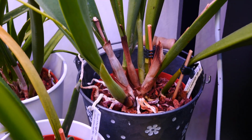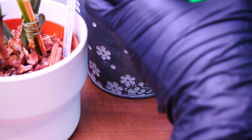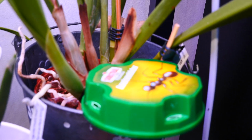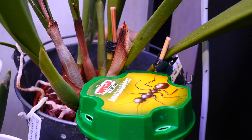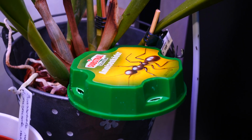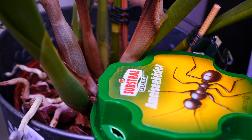Let's try to do that. All right, let's see, this is a little big. Is it gonna work? So I kind of wanted to touch the orchid because, you know, maybe you see them. Oh, I was out of focus all of this time. Why didn't you tell me? So you see them, they go down there. Maybe they will be attracted to this bait. So I'm gonna leave this here like this and see if they want to check it out.